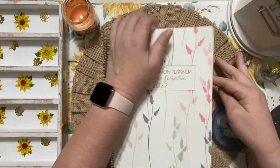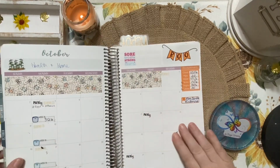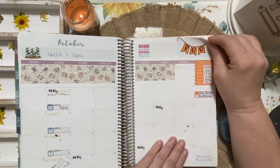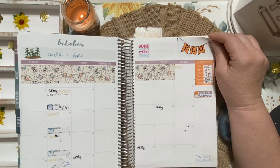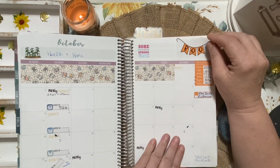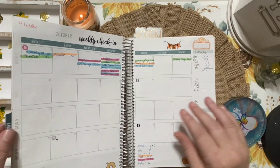Hold on, let me get mine up here. Like this monthly view, you can use it to do your budget. I have progressed this year, and I've tried different budgeting ways. So what I thought was I would go over where I'm at now with you, which has taken me all year to get to.